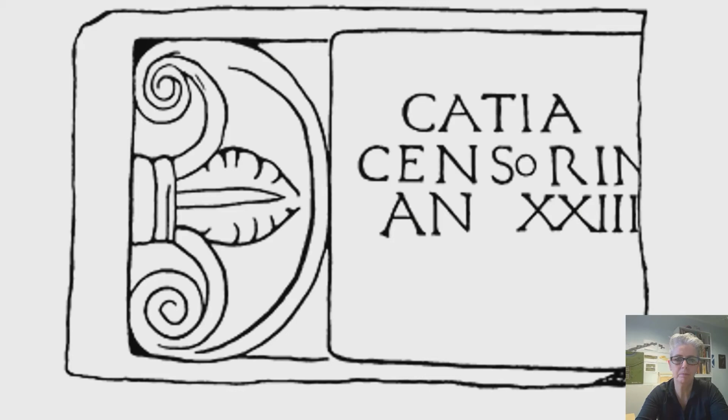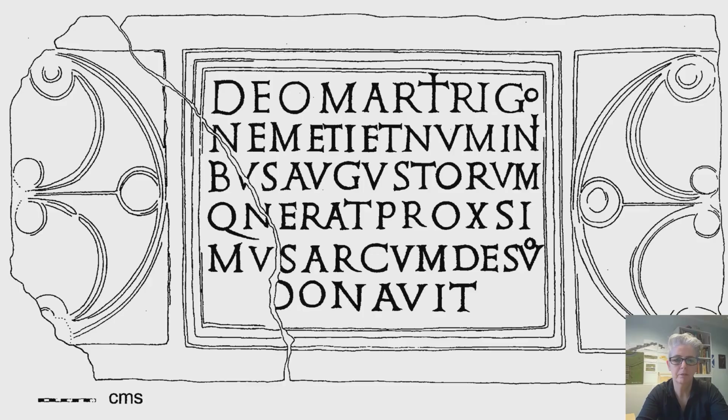Stylistically, the sculpture finds real parallels elsewhere in Roman Britain. So, for example, it has a plain central inscription panel that is flanked by pelta shapes. Now, this is a very similar pelta shape that we see on the tombstone of Catia Censorina from Chichester, where only the left of that tombstone has been recovered. It also quite closely parallels a dedication to, as we see in Latin here, the gods Mars, Rigometis, and the divinities of the emperors. Quintus Neretius Proximus gave this arch at his own expense, and that comes from Lincolnshire.